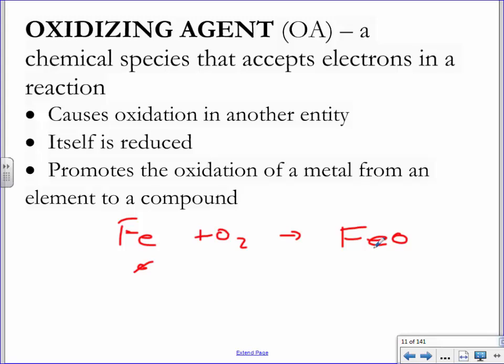Iron's either 2 or 3, right? But you guys know the charge of oxygen? -2? You guys know this, right? Okay. So then if this is -2, this guy's +2. How do you go from a 0 to a +2? Well, you either gain protons, but I'm going to stop saying this because it's getting redundant. You either gain protons or you lose 2 electrons. So now I have 3 ways in which I know this is oxidation.